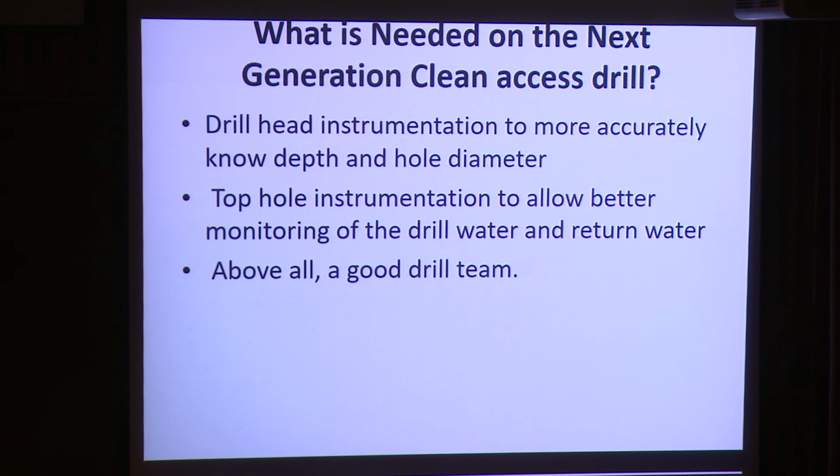What we need, at least with any drill, whether it be ours to do these lakes or theirs, you just really know you need to have good instrumentation on the drill head to know what's going on. I mean, I'm sure you plan on that, but without that, you're just shooting in the dark. We need better top hole instrumentation when we do hot water drilling. The reason being, we can test what's coming down the hole much better. We can test the salinity and the pH of the return water, know where we're at. And really what you need is a good team to build it and run it. So that's what we have.